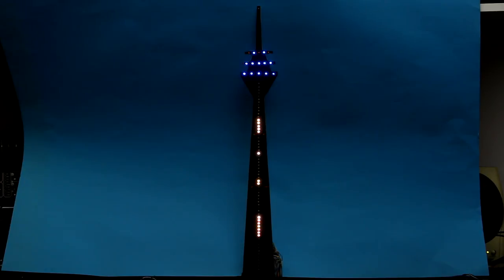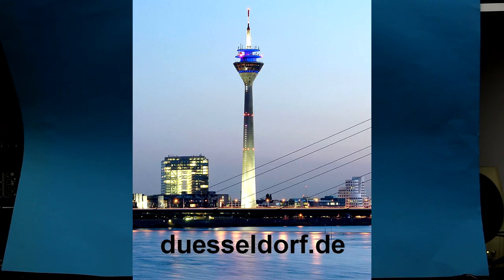Today with a demonstration of my model of what is known in Germany as the Rheinturm Uhr, or Rhine-tower clock. Now the original is in Dusseldorf, more than 200 meters high. It's a radio tower or telecommunications tower.